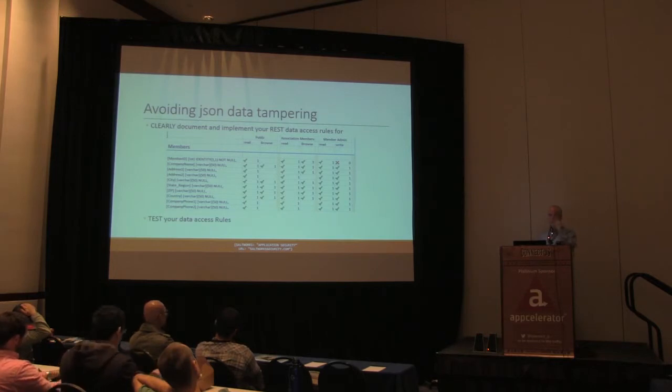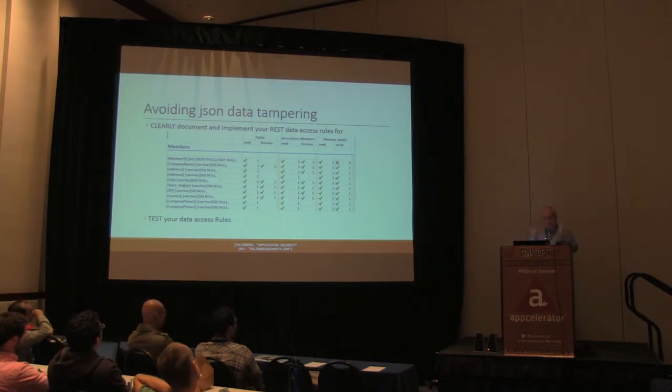And I went through and just kind of documented what role should be able to do what to what data, totally forgetting what the client was going to render that as. I just said, just the objects I'm going to send back and forth to these RESTful web services, what should the client be able to touch and what should they not be able to touch? And then I tested it. And it turns out that I'd messed up a few places.